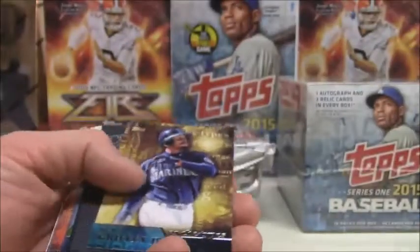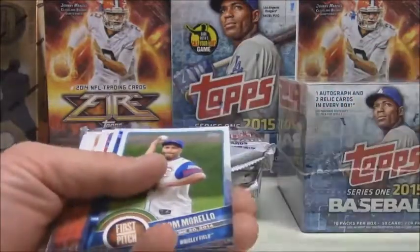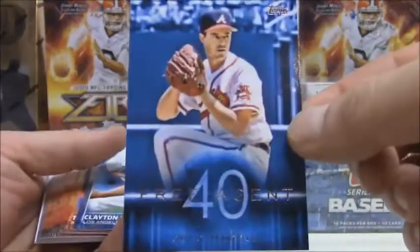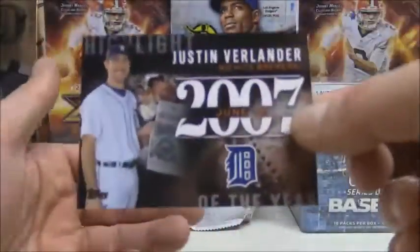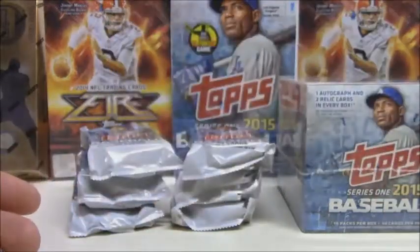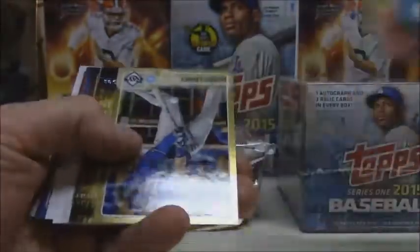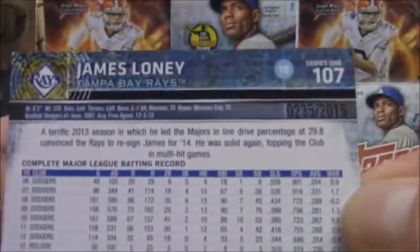Griffey, Archetypes. Koufax, Gallery of Greats. Tom Morello, First Pitch. Maddux, Free Agent 40. Some more base. And Verlander, Highlight of the Year. Oh. Loney Gold, 235 of 2015 for the Rays.